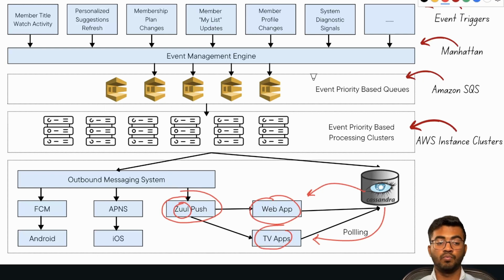So this is the overall system. The top has the event triggers. This triggers the events into the event management engine, which is the Manhattan. And then they have these event priority-based queues, which is Amazon's SQS, where each event, having a different priority, is processed differently. Similarly, it is taken further where each of the clusters processes each event differently. And then a push and pull-based mechanism is implemented using third-party libraries and third-party services as well as the Cassandra cluster.